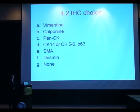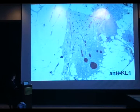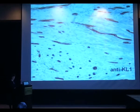The cytokeratin first? Pan-cytokeratin? So this would be my personal suggestion. So this is the pan-cytokeratin, which is positive in the majority of the cells. It could have been negative, or at least positive in the metaplastic area but not in the spindle cells, but here it was positive everywhere.